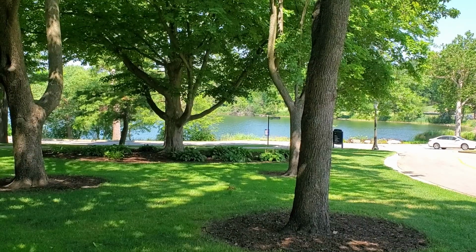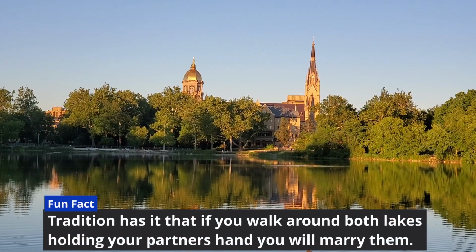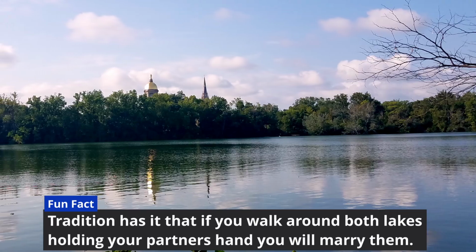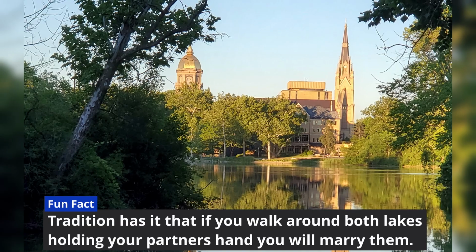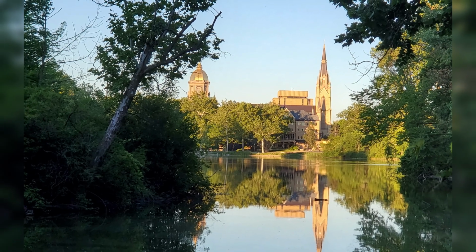This is St. Mary's Lake, one of two lakes on campus. The other one is St. Joseph's. When the university was first founded and they came to this place, it was in the middle of winter and they thought it was all one lake, so they named it Notre Dame du Lac, Lady of the Lake. They did not realize there were two lakes until summertime.